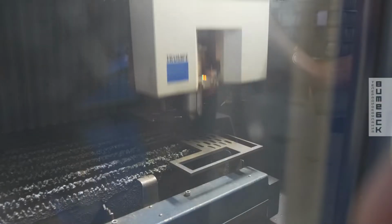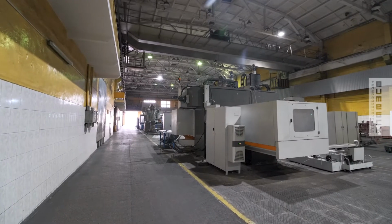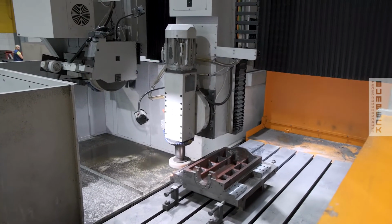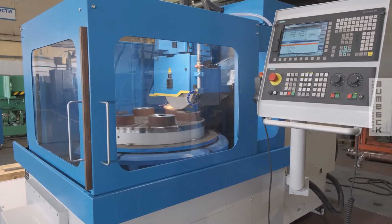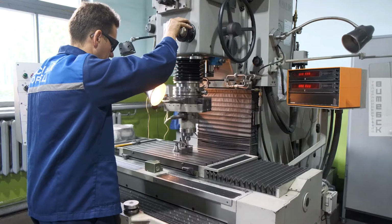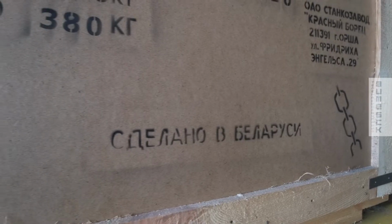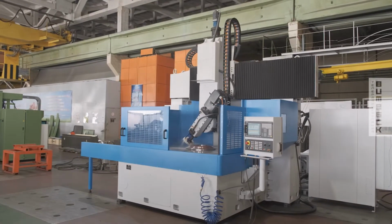Krasny Borets has a sufficient production base to produce high-quality modern equipment. It uses components from leading world manufacturers. It always provides an individual approach to each customer. For more than 120 years, people all over the world have known that OSHA machines are time-proved ones.